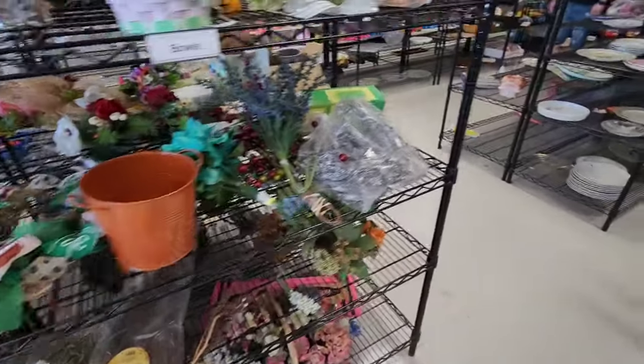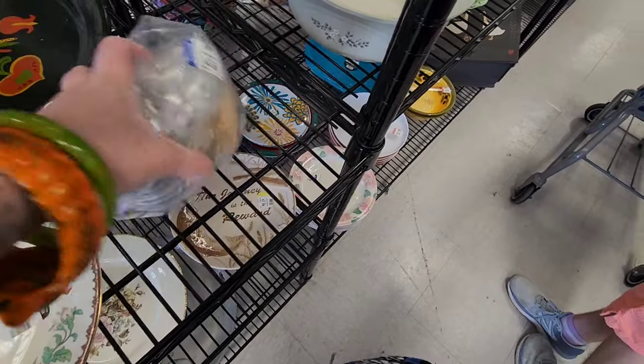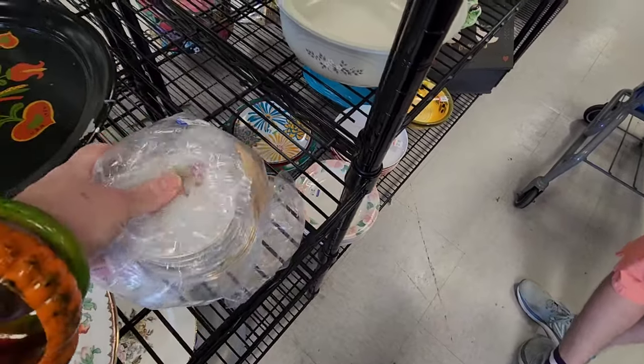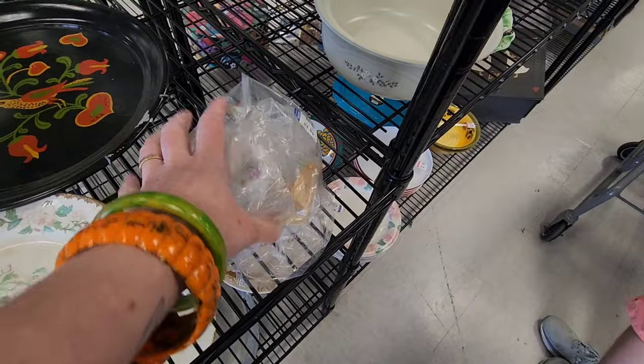Easter is coming. People are going to need their baskets. A whole bunch of butter pats. They are marked made in Japan. I sold the butter pats, and then someone had a good idea that these would make great doll plates. I might take those.